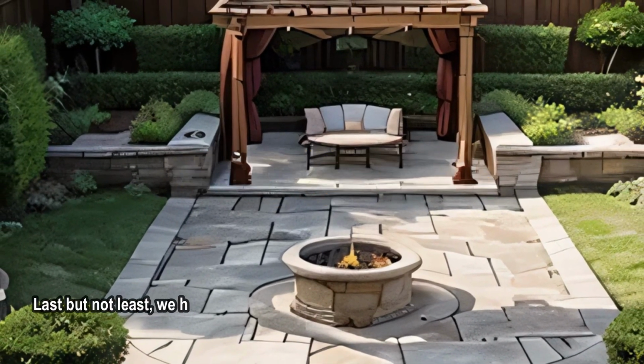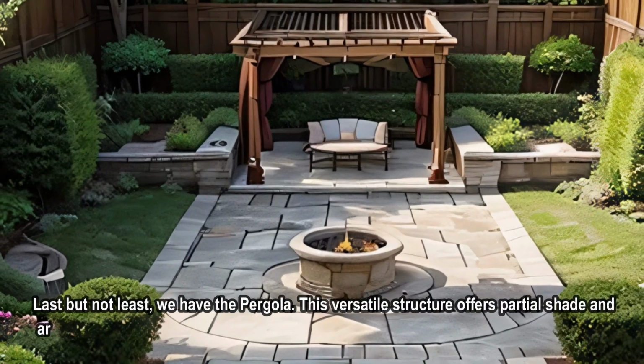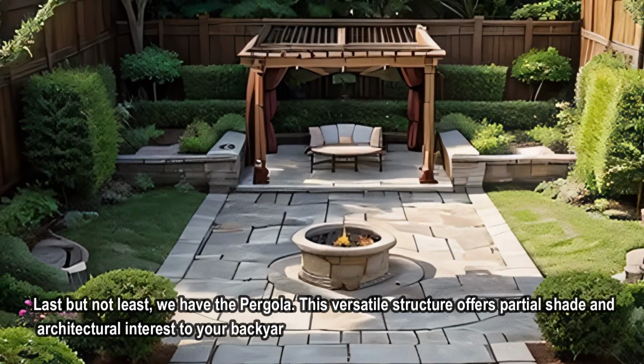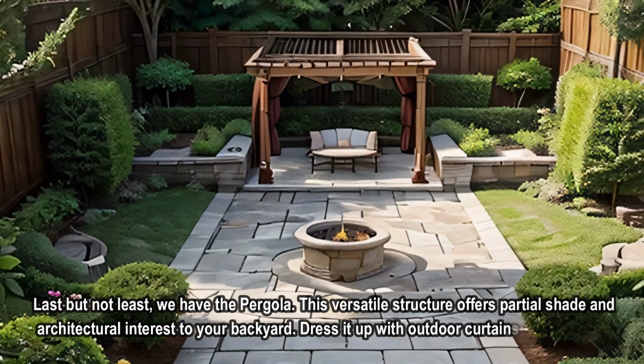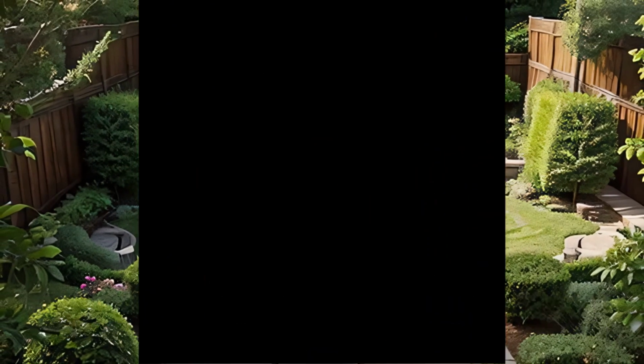Last but not least, we have the pergola. This versatile structure offers partial shade and architectural interest to your backyard. Dress it up with outdoor curtains, string lights, or climbing plants for a cozy and inviting ambience.